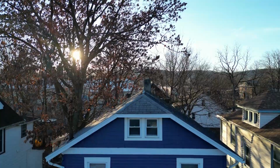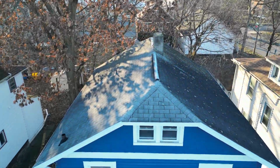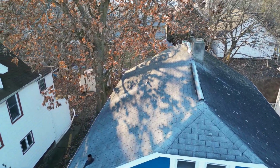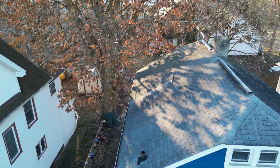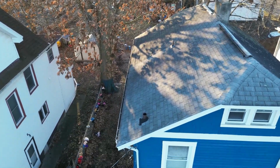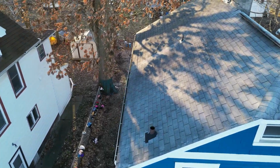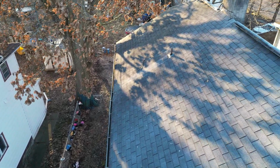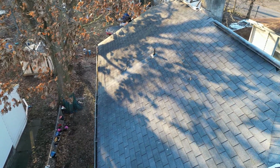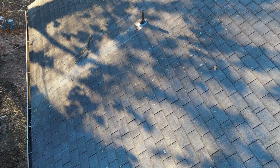Now let's move on to the roof. So I send the drone up to see the roof. As you can see, these are the old 3-tab shingles, so this roof is pretty old. I would guess, 30 years maybe. Anything newer is going to have the architectural shingles on it. This roof isn't leaking right now. It doesn't look to be in too bad a condition. It's got the metal ridge vents there.